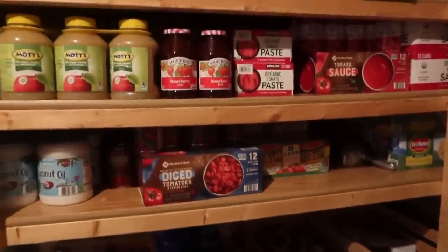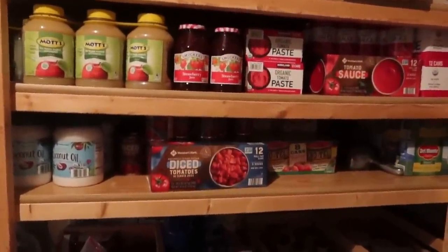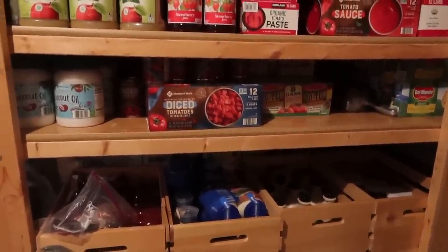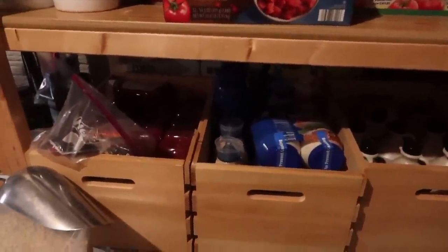So with all of this food, we have our main storage here, but we have a little of all of this at our other house. We come here regularly, so I always have a list going of what I need to bring home to replenish at our house that we live at most of the time in town.